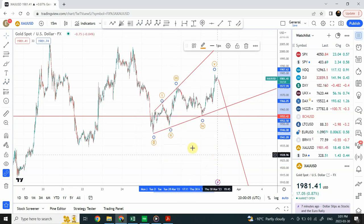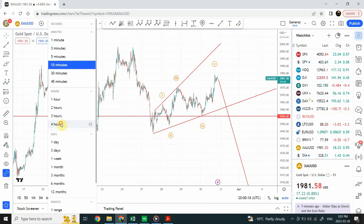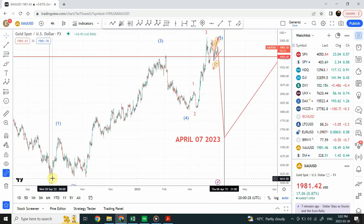Okay, here we go. We need to see the price drop below 1955, and that would mean we are going to see a stronger bearish move on the downside, because the price would be correcting the whole wave. Once this 5-wave structure is complete, we need to correct the whole trade starting from over here.